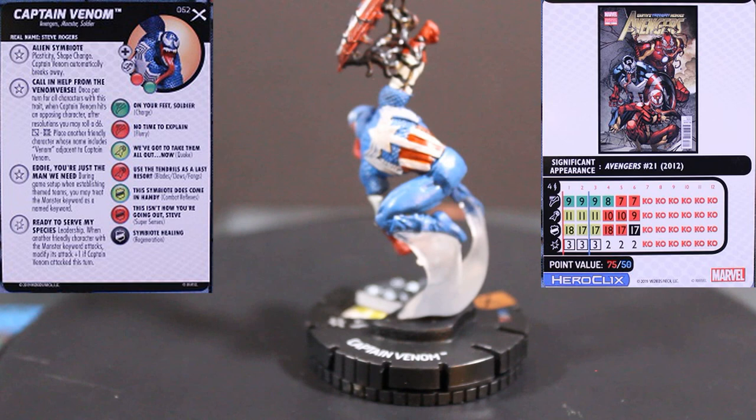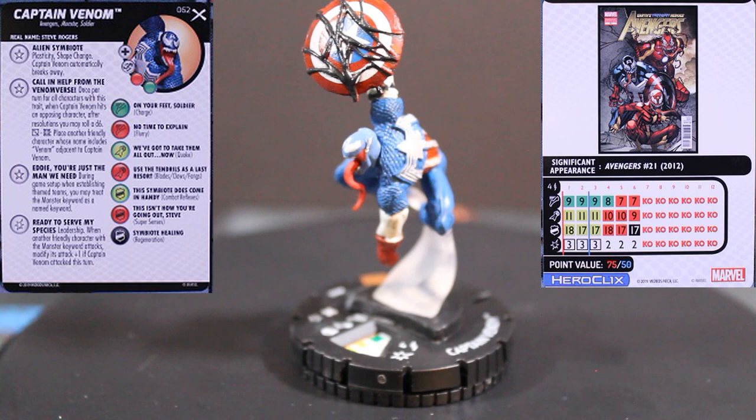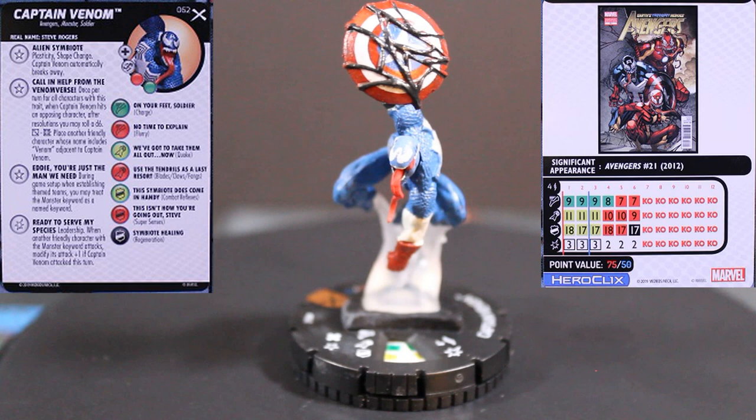Then his special is called Ready to Serve My Species Leadership. When another friendly character with the monster keyword attacks, modify its attack plus one if Captain Venom attacked this turn. So phenomenal. Hands out leadership, so you get plus one actions. You get plus one attack if Captain Venom attacked, plus your monster keywords are now themed.